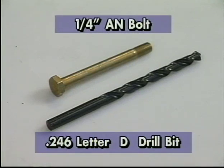Use a letter D drill that is 246 thousandths for drilling 1/4 inch AN bolt holes for a tighter fit.